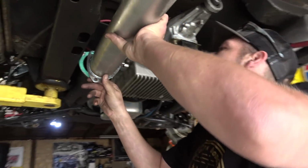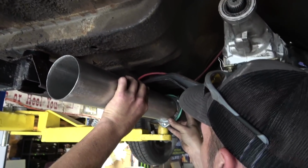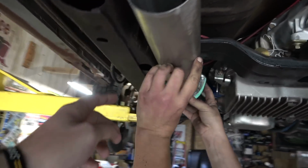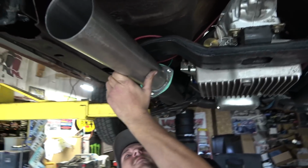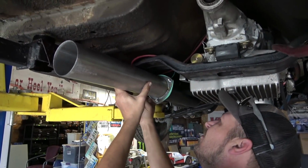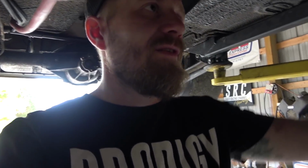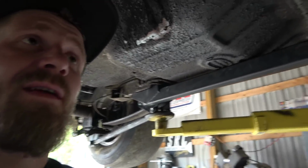The problem was where this cutout on the trans mount is, right over here. As you can see, it's hitting it, and now we're going to be able to get it nice and tight. That's the winner. I'm not sure that we've found a problem yet that we couldn't solve with a hammer, which is very sad, but at least it's going together.